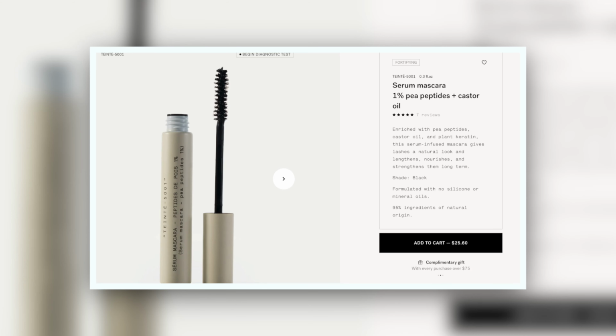Okay, so if you are curious about the Typology mascara, she is $25.60 USD. Enriched with pea peptides, castor oil, and plant keratin, this serum-infused mascara gives lashes a natural look and lengthens, nourishes, and strengthens them for the long term. It's only in black currently, formulated with no silicone and no mineral oils.